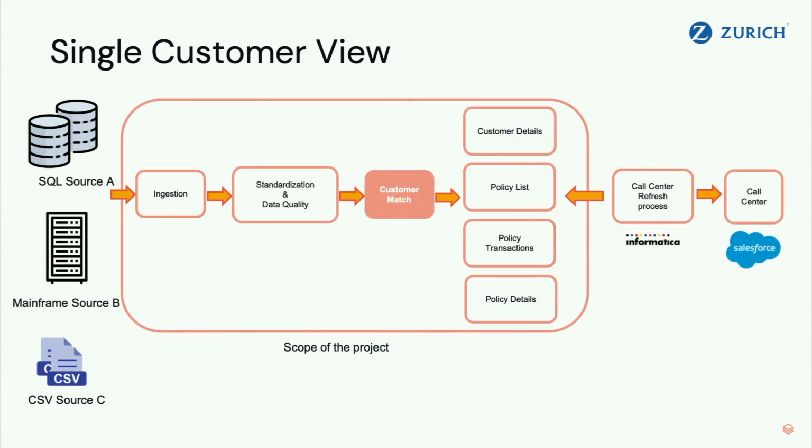So this is the flow that we have designed, where basically what we are doing is we are ingesting all the sources first. After we have ingested the data, we have some standardization, because the name or the address could be different in the different sources. So we have this standardization, and also we are applying some data quality checks. Finally, when we have everything aligned, is where we are applying the customer match algorithm.